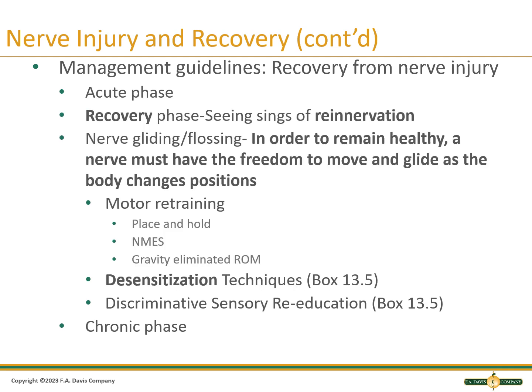Recovery means reinnervation. Okay, I definitely didn't really mean to sing that originally, but I didn't notice the typo until I started to go ahead and record here.